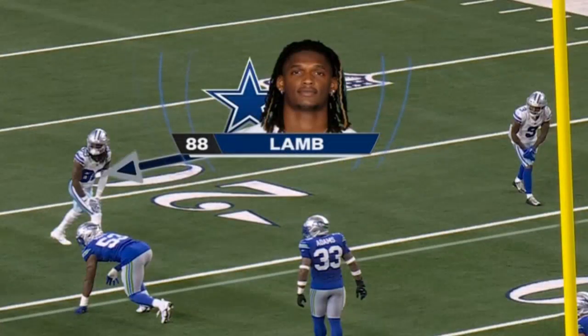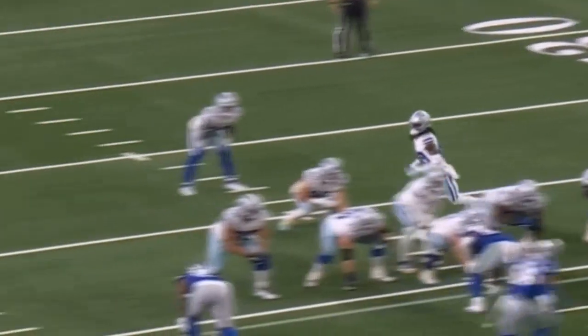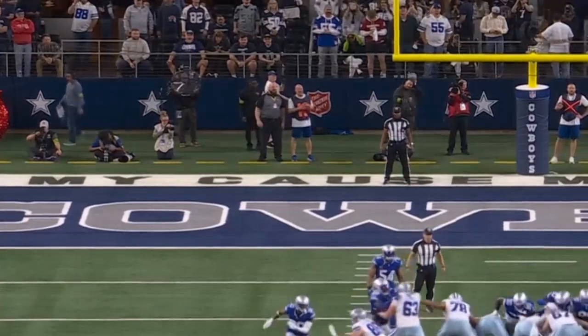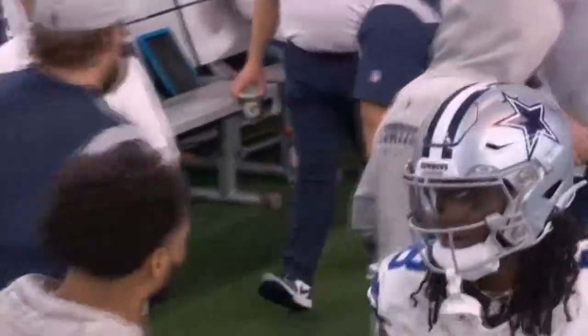And as we have seen in recent weeks, the movement of CeeDee Lamb creates a favorable matchup. He moves, you see Seattle adjust, and then the inside receiver takes away the safety, and that's why he's able to make that throw to CeeDee Lamb for that touchdown. Aubrey for the point after. Prescott now with his 24th touchdown pass, tying Josh Allen for the league lead. 4:48 to go, first quarter. 10-7, Cowboys.